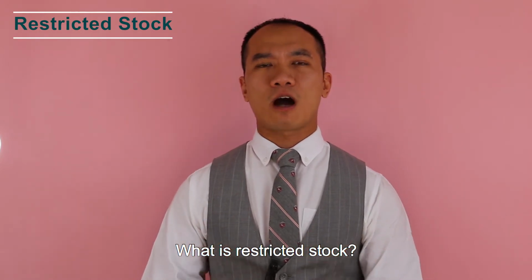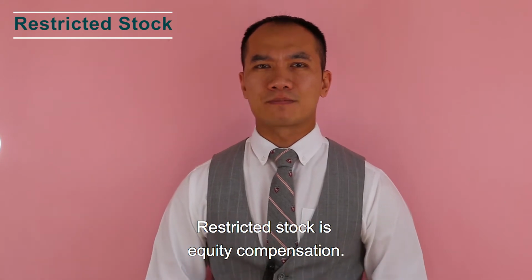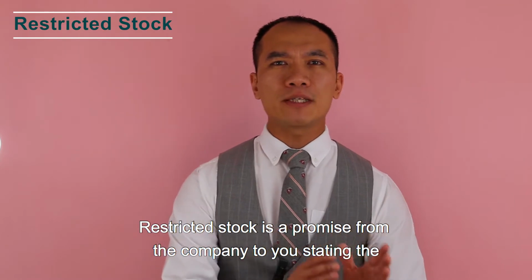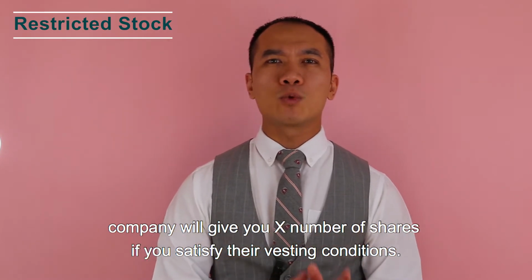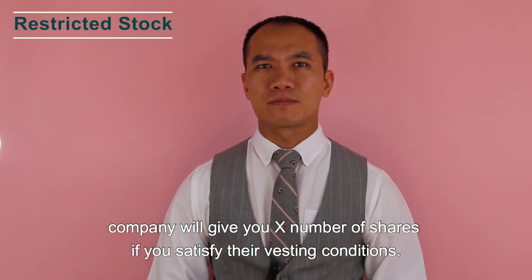What is restricted stock? Restricted stock is equity compensation. Restricted stock is a promise from the company to you stating the company will give you X number of shares if you satisfy their vesting conditions.